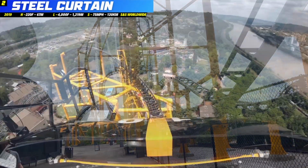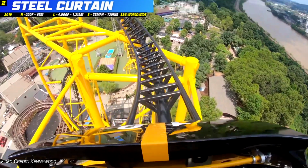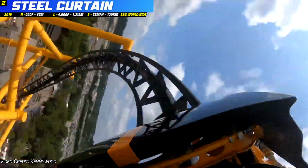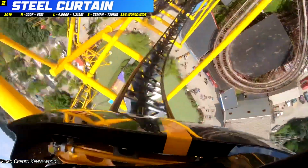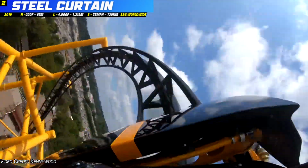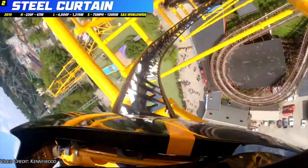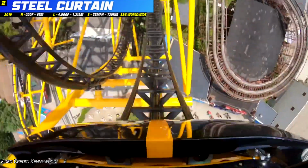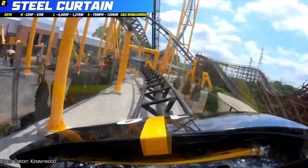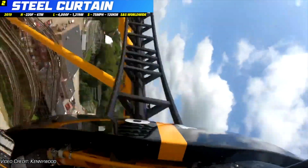The first element that you're going to experience on Steel Curtain is the Dragonfire Dive Drop. And it's like top 3, top 4 inversions for me. This transition is so wicked because you're so high and it's so beautifully executed. It really just starts off the ride on a high note. And there's really nothing that I do not like about Steel Curtain. I really think this is a solid addition to Kennywood, but the problem is, again, they cannot keep it open.